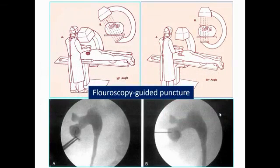Now, conventionally, we have been doing all our punctures, at least in this country, using fluoroscopic guided puncture, either using the bullseye technique or using any of the variations of the freehand technique, which is being called triangulation or whatever, or a combination of these two. And every one of us has his own way of doing it and his own way of calling it.